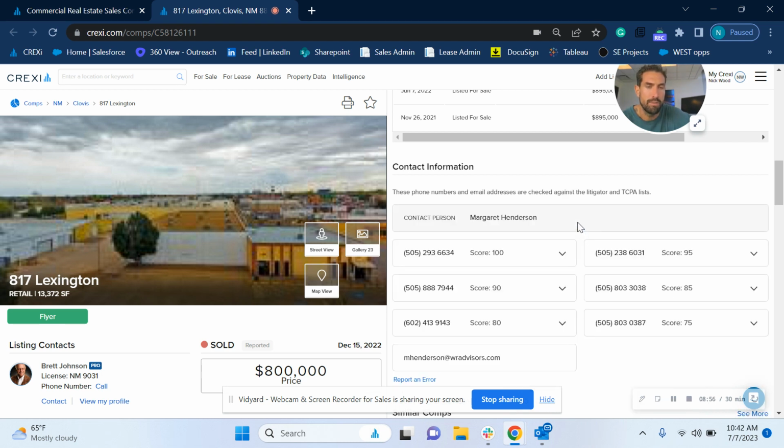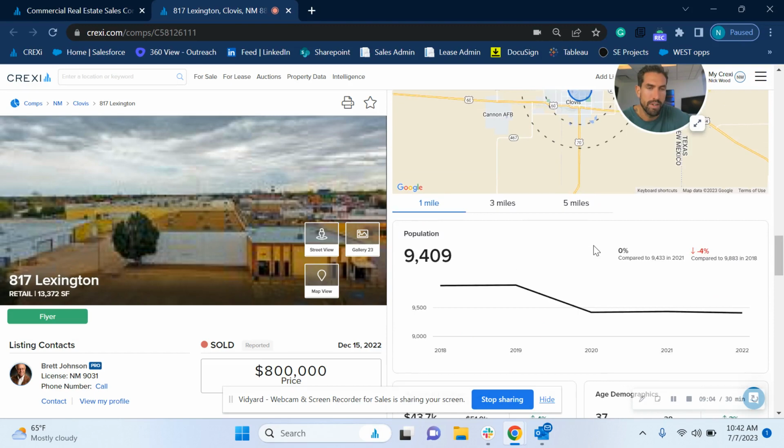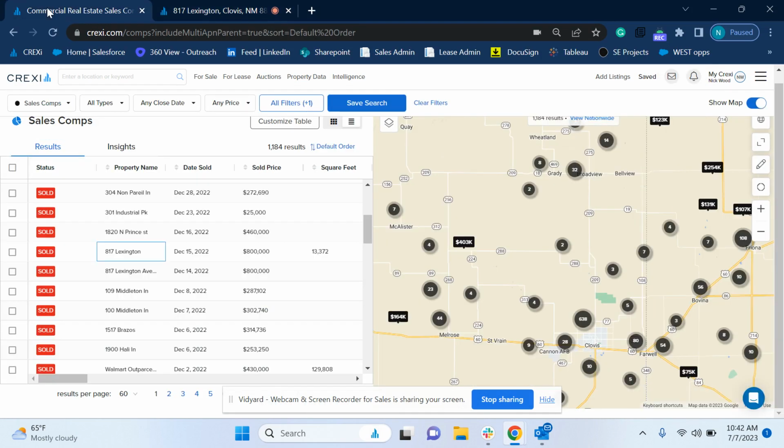So any property you look up, you can pull this information. So Margaret Henderson, and we have her email address, and we have her cell phone number. We're going to be able to give you this with demographics on the property, and you can create any sort of comp report you want like this.